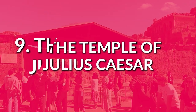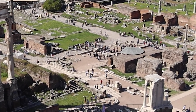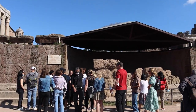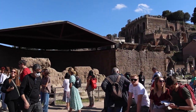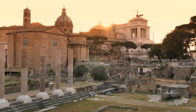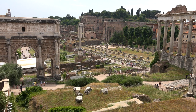The Temple of Julius Caesar. Across from the Temple of Vesta is the Temple of Julius Caesar. In its heyday, this was the centerpiece of the Roman Forum. The temple was dedicated to Julius Caesar and constructed by his adopted son, Augustus. Julius Caesar was the first Roman deified after his death, and the first to be buried in the Forum itself. This was a huge honor because nobody could be buried within the city limits for hygienic reasons.